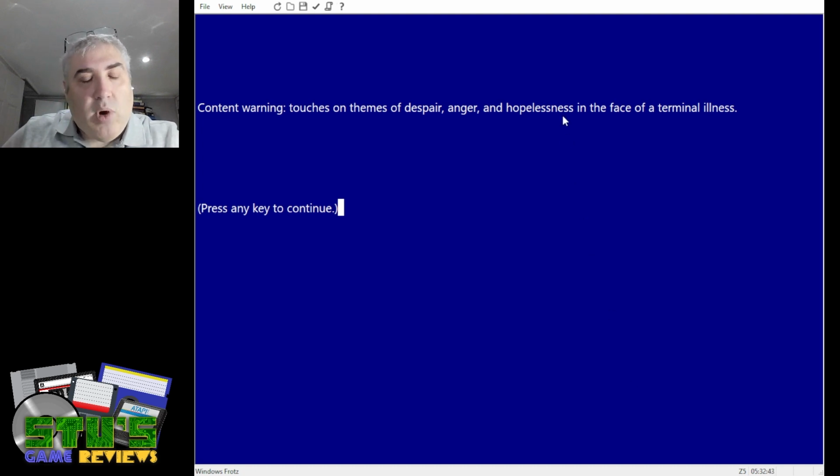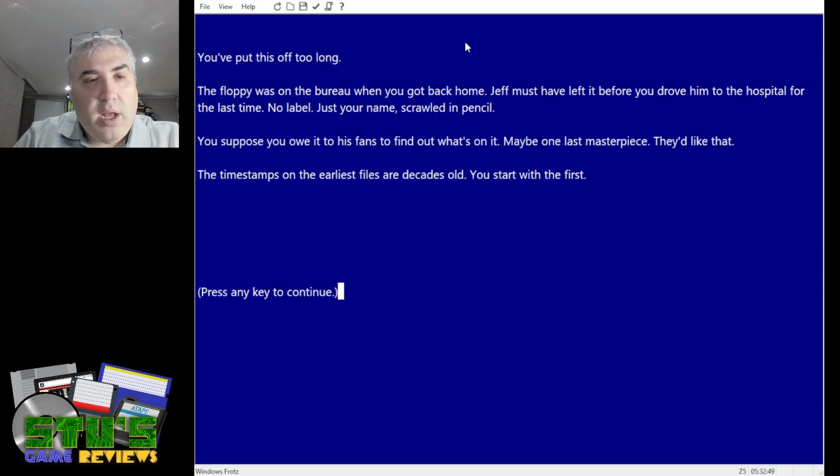It says the content warning touches on themes of despair, anger, and hopelessness in the face of a terminal illness. That doesn't sound so fun.